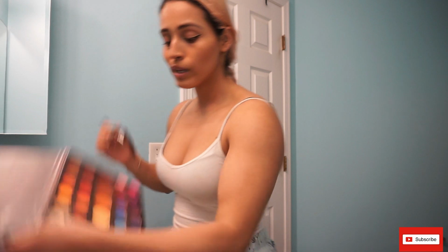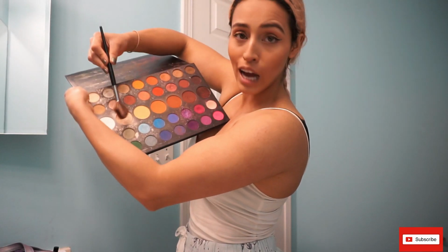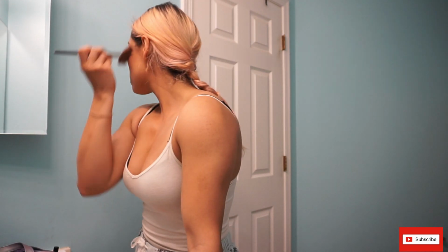Last thing we're going to do is highlight. I'm going to use my James Charles palette highlight. I love this one. This is honestly like the best highlight. Just kidding. I have some good ones from NYX as well, but sorry, I had like chocolate. But this one's really, really good. So I'm going to go ahead and do that.